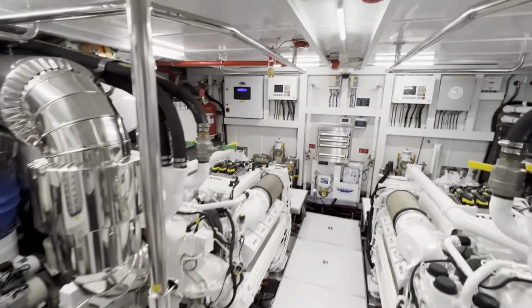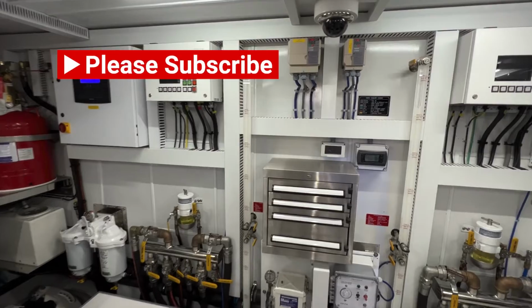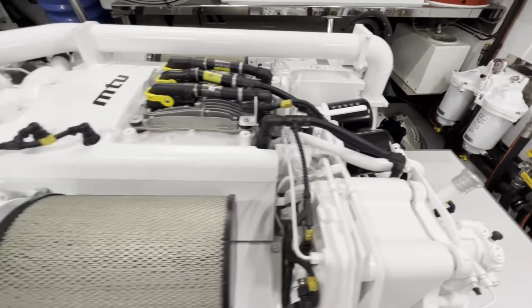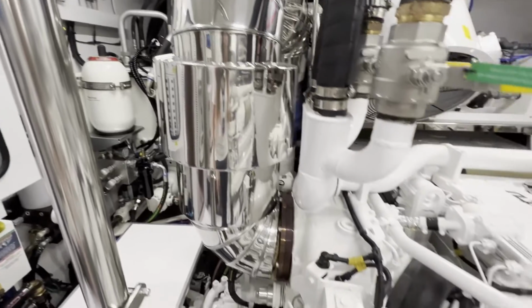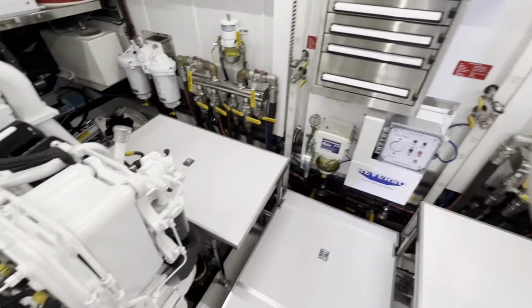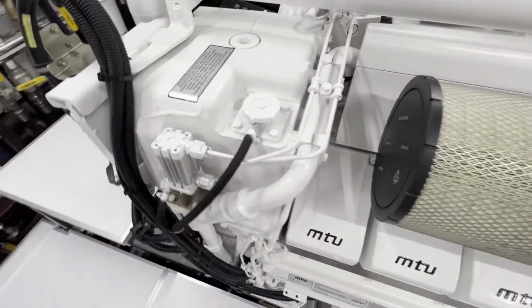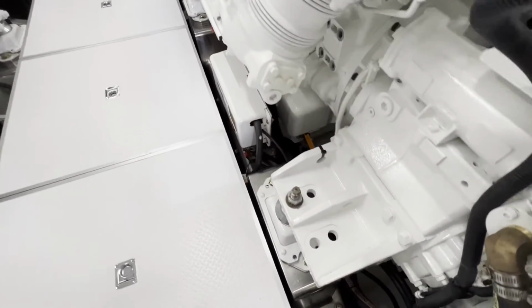Let's enter. Oh my gosh, this engine room is huge, and I like how tall it is. You don't have to bend here. I'm going to try to show you everything. This is where everything is happening. Yeah, there's a lot. And it's really easy to walk here, really easy. I hope you got to see most of it.